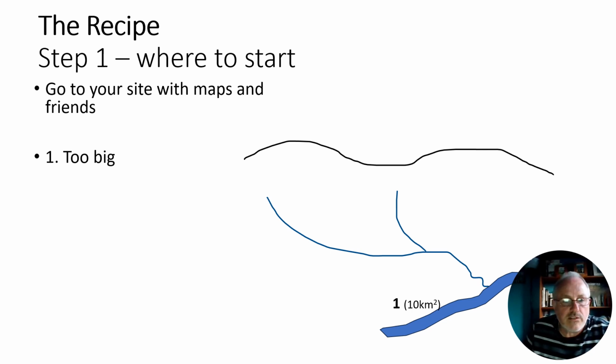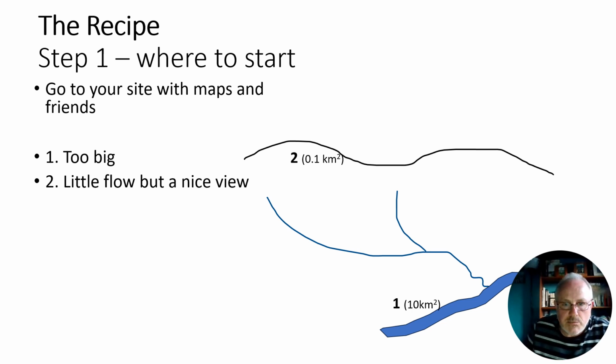We can't do work there. We could go to the top of the hill, and maybe there's a nice view, but there's not enough water there to probably do much intervention in terms of nature-based solutions. Maybe you'll improve the soil health or something, but in terms of flooding, probably little to be done there.